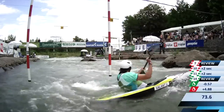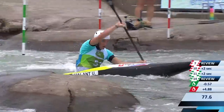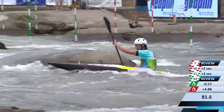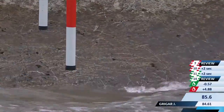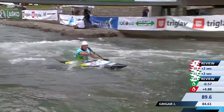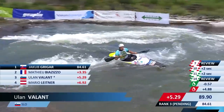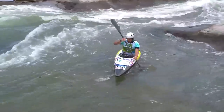Yeah, really just not quite enough space to keep the boat moving there. He's having to really work for it right around those poles. So good to see him holding it together here and pushing hard to the finish, but I don't think it's the run that he was looking for either. So Jakub Grigal, the race leader for Slovakia at the moment, 84.61, is going to hold on to the race lead after four boats down and only into third place provisionally for Ulan Valant of Slovenia.